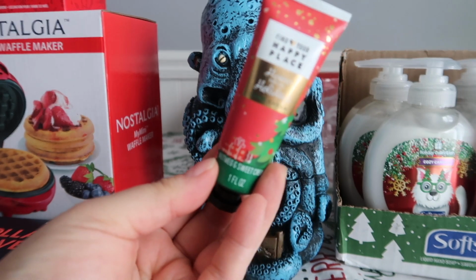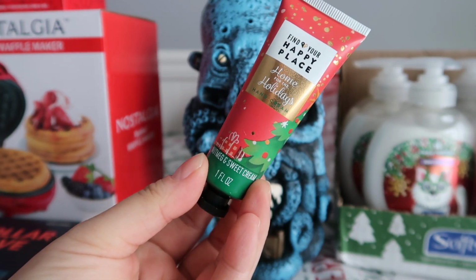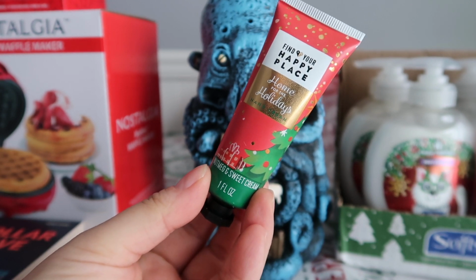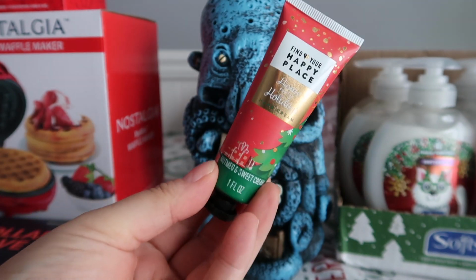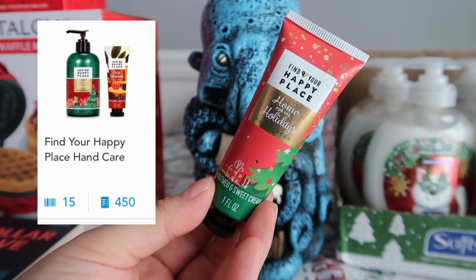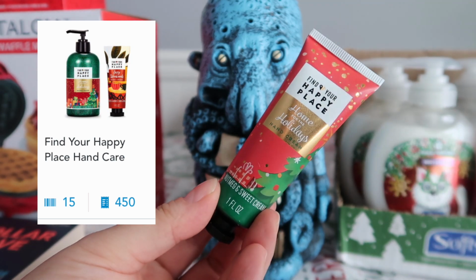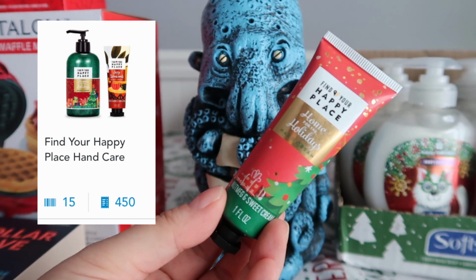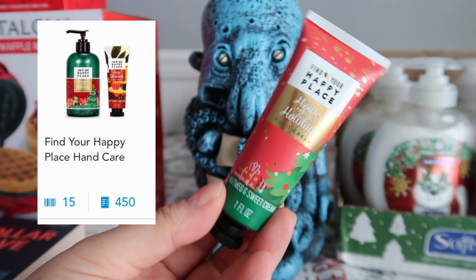Okay, the next little thing that I got was this little hand lotion, and I'm not sure what the original price was for this because I could not find it. This was ringing up for 87 cents, and it is an itty bitty lotion. Now Shopkick has 450 points back when you buy one of these Find Your Happy Place lotions. So if I in fact get that back, this will be a 93-cent money maker.